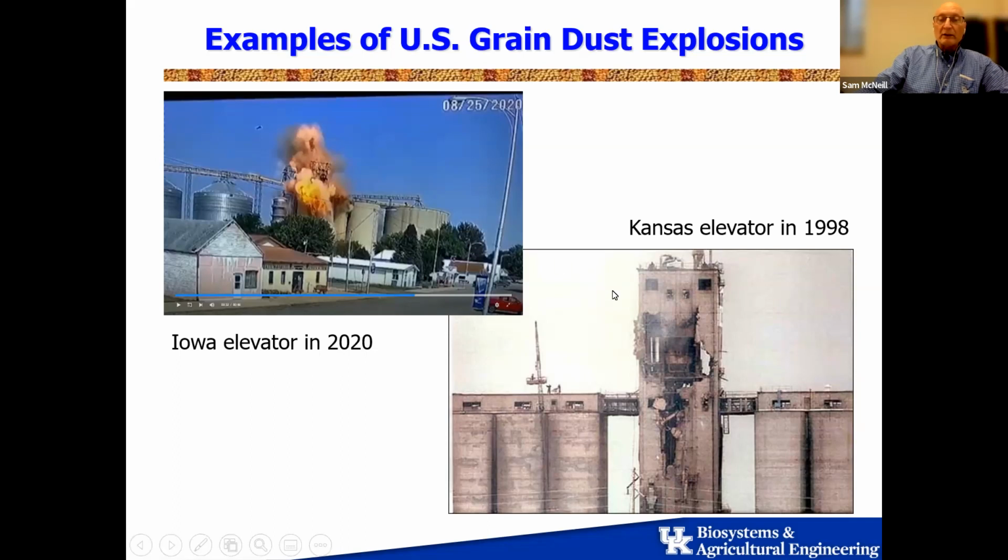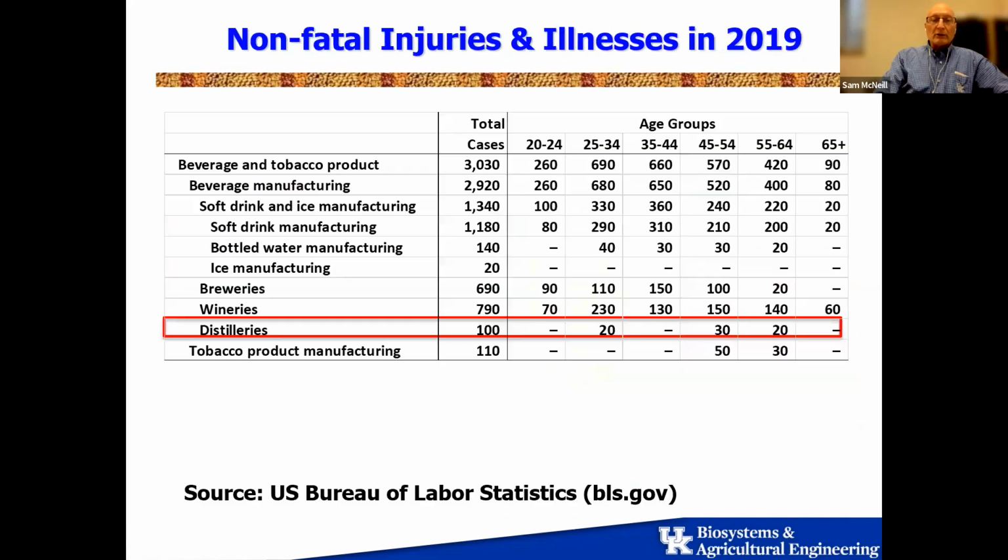Probably the most historic incident in this example would be a grain elevator in Kansas in 1998, where there were several deaths on the site due to the explosion in the head space there. It was a confined space. You can see the bucket elevator was enclosed in a housing, and that allowed the concentration to build up there. Again, the most historic explosion, in Kansas.